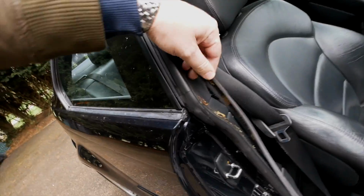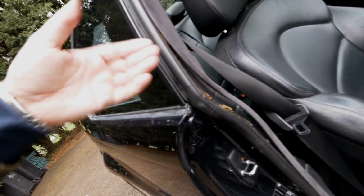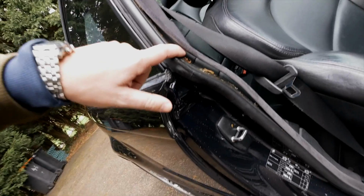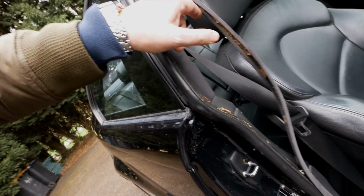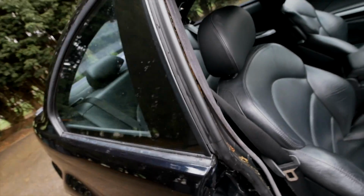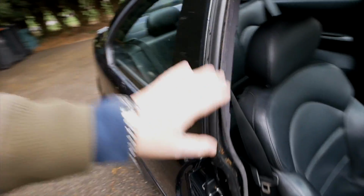This here is a dead common thing on E46 coupes. The glue just doesn't seem to hold on the trim too well, so I haven't even attempted to glue that because I know there's going to be a trick to gluing it properly, so I've left it as it is. I'm going to speak to BMW about that today, and no doubt there'll be people in the comments saying, Calvin, you need to do this, need to do that. There'll be a trick to that, so I'm going to leave that for now, but I'll make sure I get that done as well.